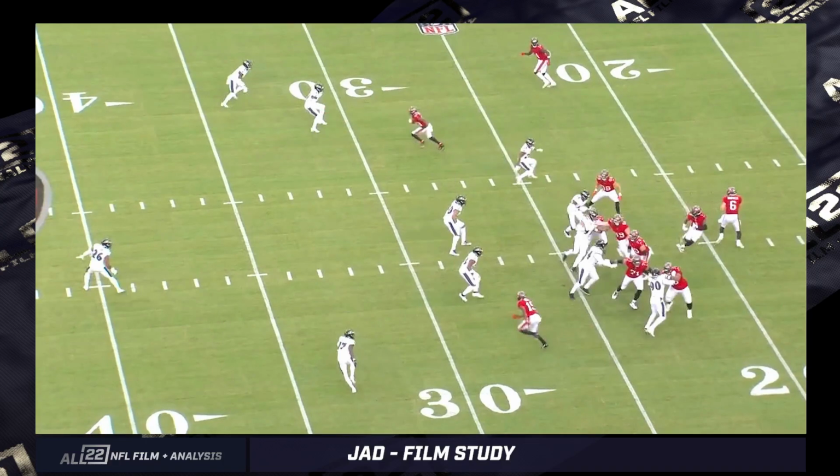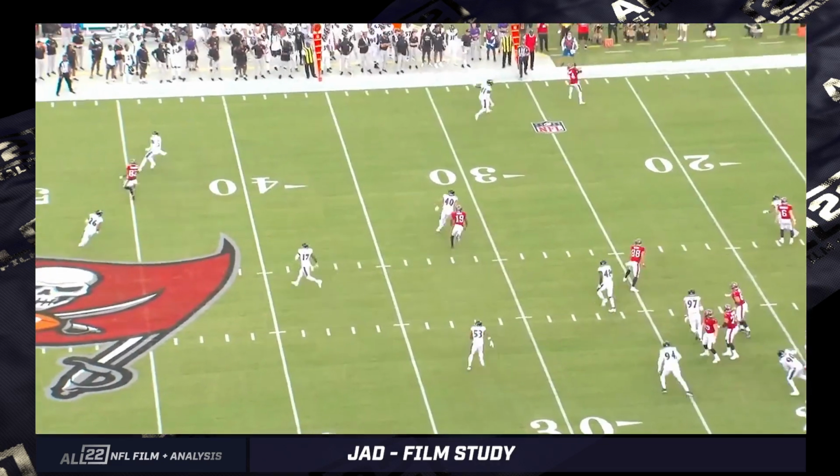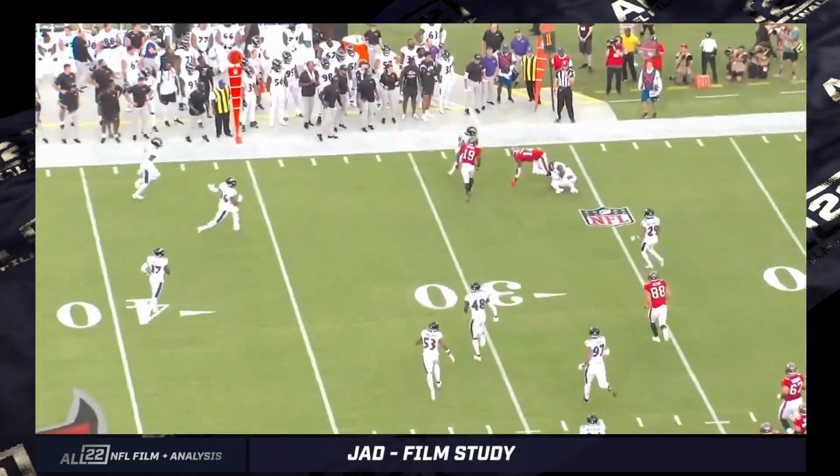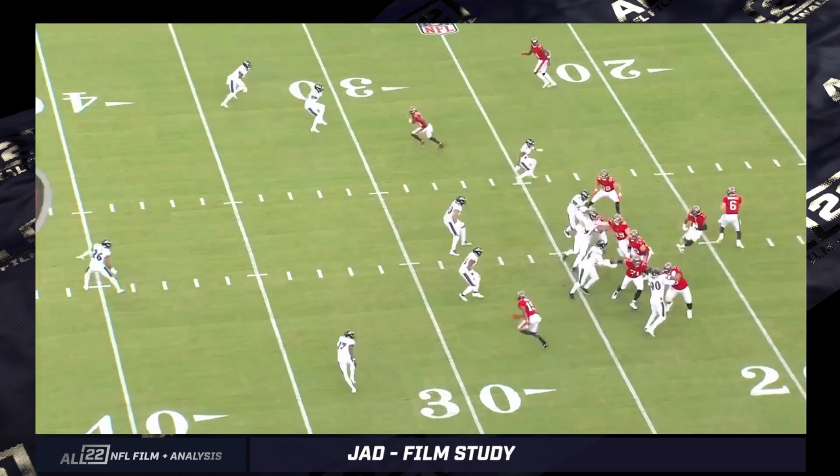Cool. Now, the only problem I have here from a JAD perspective is, this is an RPO, but that's not anything that JAD would be able to tell. But I think he's a half step late in recognizing this, number one. Number two, Worley's jumping this. That's his responsibility. You got a vertical here. I'm a little worried about his eyes. I think he's reacting a step late, basically, and I think it's because of his eyes. He appears to be getting ready to jump something in the flats, and then once the ball is not thrown, then he goes to what I believe is his coverage area.